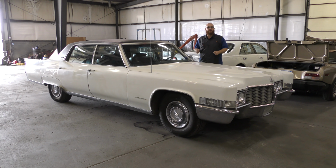There's lots of these for sale on Craigslist or Facebook Marketplace that have the trunk rusted out, the interior is destroyed. It doesn't even run, for $5,000, because they're becoming very collectible. This one runs, it drives, the paint is decent, and the interior is very, very nice.